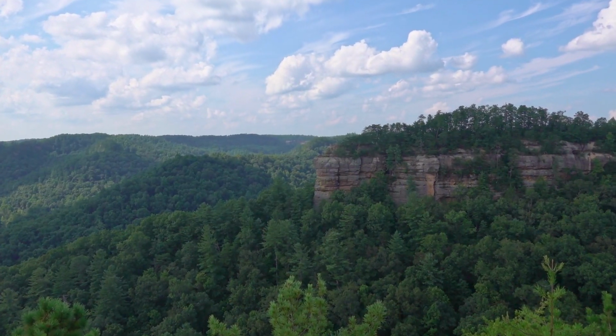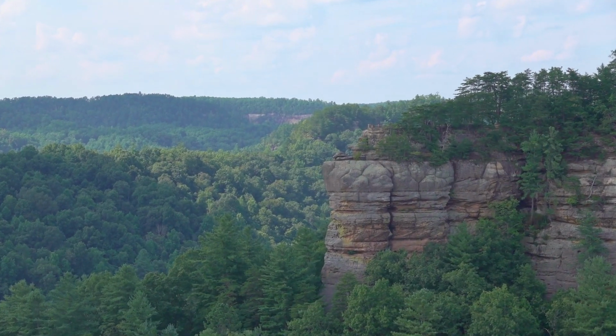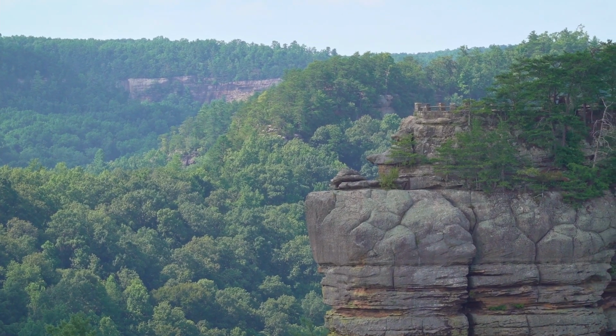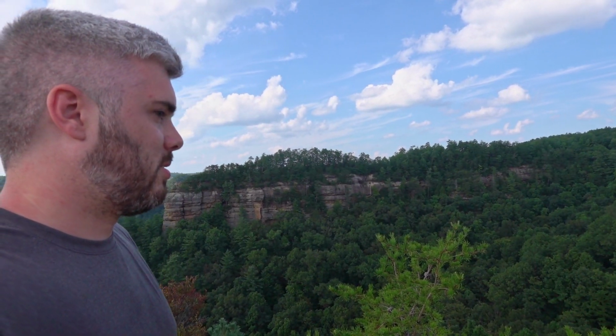Awesome spot. It's a little bit difficult to get to. It's kind of sketchy in some areas really close to the cliff sides, but I think it was worth it. Yeah, from here you can see the Chimney Top overlook at the end of that trail that we took right before this one. That's where we were on that end right there. We got drone shots of this rock from over there. I didn't realize you could come up here. So that's pretty cool actually.